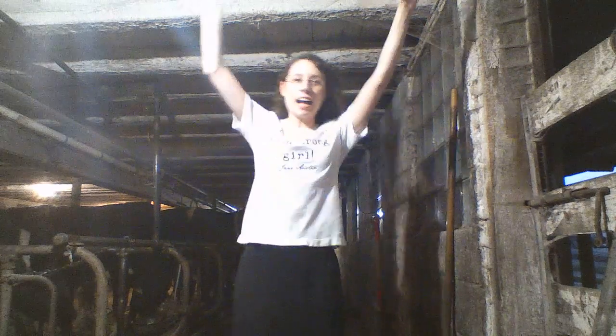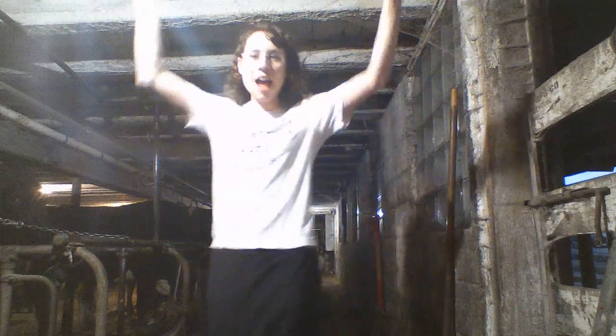Your branches bend in the breeze, shake, shake, shake, shake all around, stretch, stretch, stretch. Everybody shake high and low, shake it like a leafy tree. Everybody shake high and low. Shake out your branches, bend in the breeze, shake, shake, shake. All around now, stretch, stretch, stretch. Everybody shake high and low, shake it like a leafy tree. Everybody shake high and low. Shake, shake, shake.